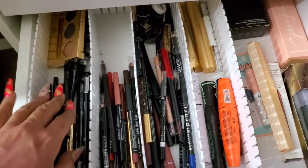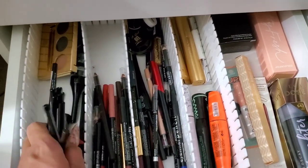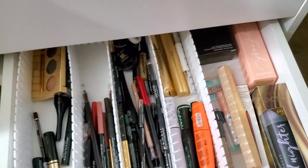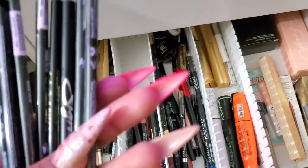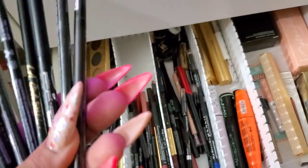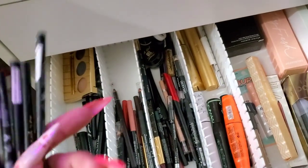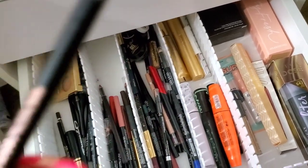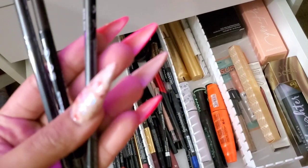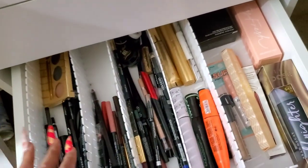So in the first one, I just have all my brow products. So just to name a few, I have the Maybelline Brow Ultra Slim, a whole bunch of AOA Studio backups, Kat Von D Signature Brow Pencil, another AOA Studio, LA Girl Shady Slim Brow Pencil, Makeup Revolution, AOA Studio, CoverGirl, and then another AOA Studio.